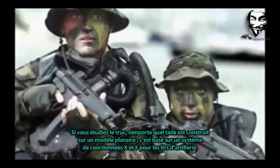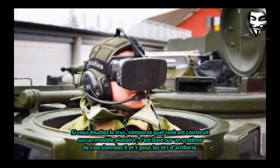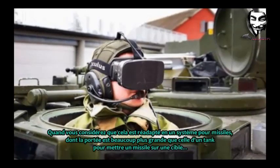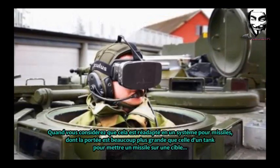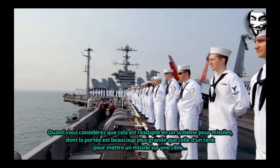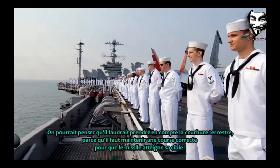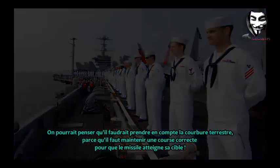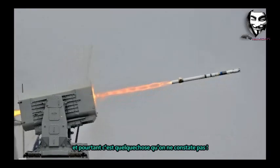But if you look at it, any tank is actually built upon a planar model. It's built on an X and a Y coordinate system, like for artillery shots. And when that gets repurposed to a missile system, and we have much further range than a tank does, to effectively put a missile on a target you would think that we would have to account for the curvature of the world, because it's got to be able to maintain a proper course to get to the target. And that's just not something you observe.